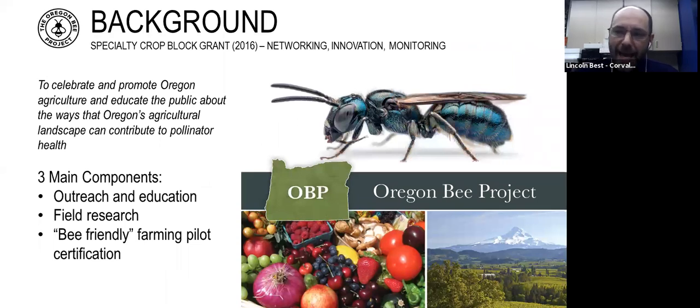Once that happened, that really created a central hub to develop a lot of programming and also to get more grants so that we can actually do things. We have been working really hard on outreach and education, developing tons of materials, doing tons of field research, both on managed pollinators, so honeybees, mason bees, alkali bees, and so on, and our native bee biodiversity. We've also developed a bee-friendly farming pilot certification.